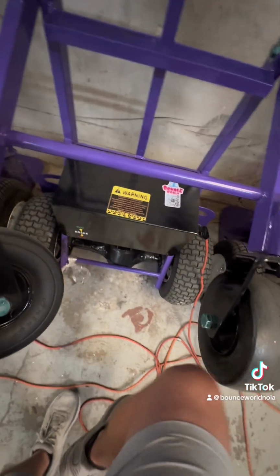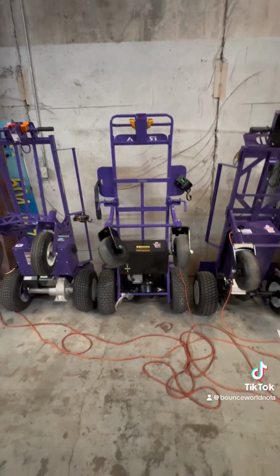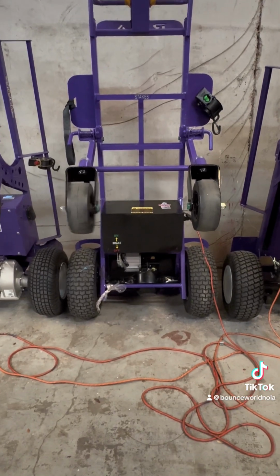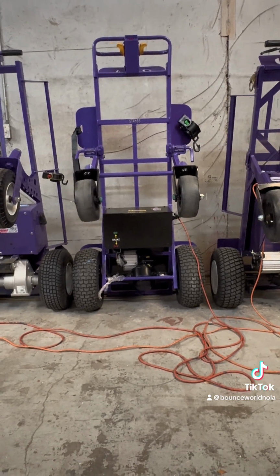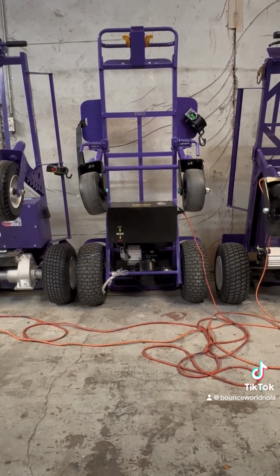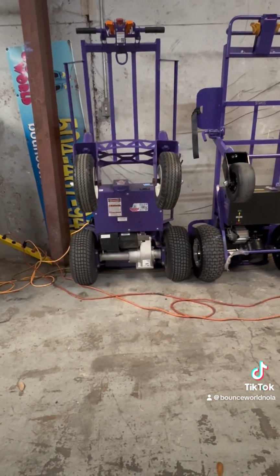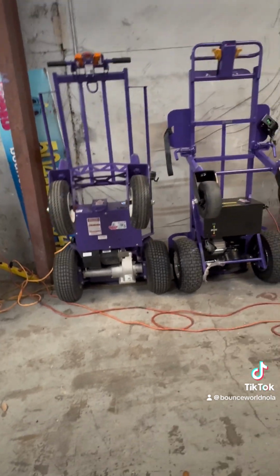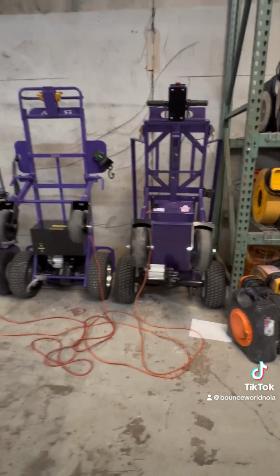The Rolls-Alls are extremely small. I mean, they're not even going to come close. They're actually set out the most too. If you look at it from the back, you can see that the rear wheels are almost parallel with the bottom ones. Whereas the Jolly Dolly, they're set in a little bit. Same thing with the One Trip. They're actually set in even more.